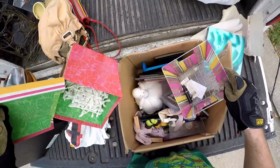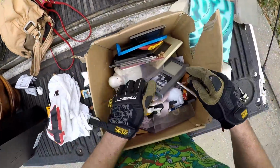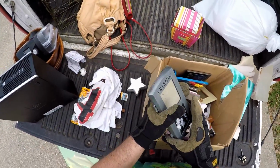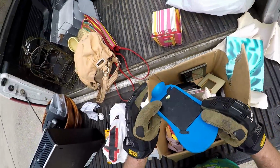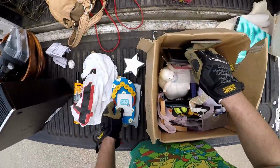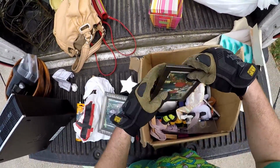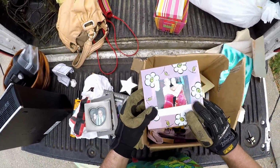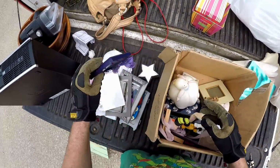Let's see, cute dude. Box okay. I mean, these have pictures of people and friends. Wonder why this ended up in the dumpster. That's cool. Never even been used right there. Garage sale. Yep. Pictures of people. More pictures of people.